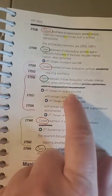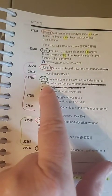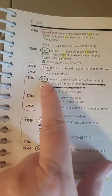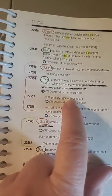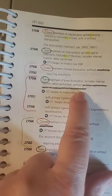It's just an open treatment of a knee dislocation, which includes the internal fixation. So they're screwing it all back together, usually with a plate, or they can do a graft, but this one doesn't include a graft, or it doesn't say so. Anyway, this one will do a ligament repair with it. This one does not do a ligament repair. So why even write the ligament repair there?